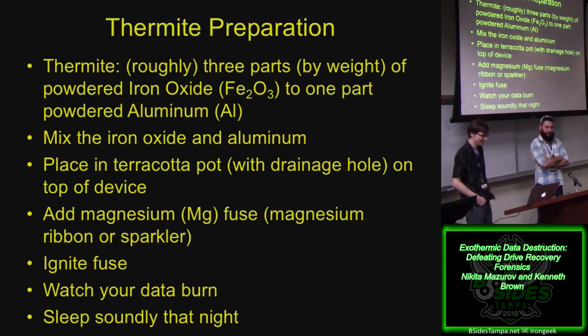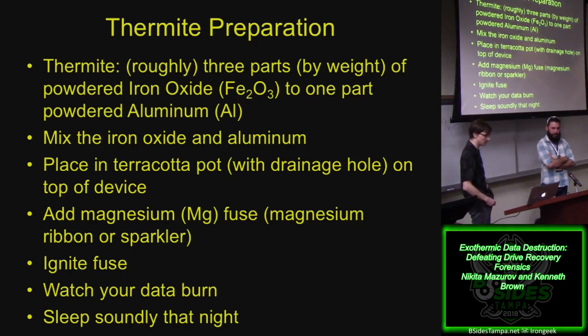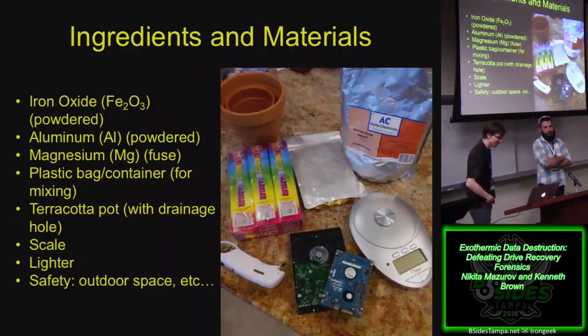We'll get to that in a second, but they're not as hard as one would think. We'll give you a shopping list later. And then finally, because of the high ignition temperature of thermite, we can't just start it with a match or a lighter. We need to use a starter fuel, and for that we can use magnesium, basic magnesium fuse. And the reason we use this is because it's fairly easily obtainable. To get to your point, we could get magnesium ribbon or a common sparkler. Then you ignite it, you watch your data burn, and then you can finally sleep soundly at night.